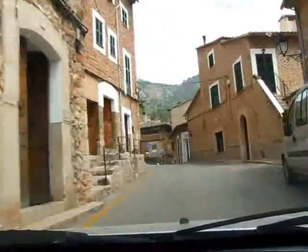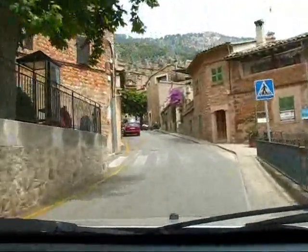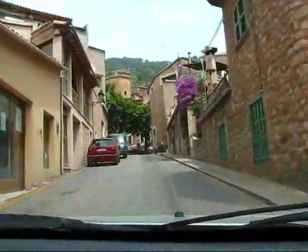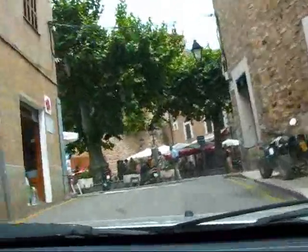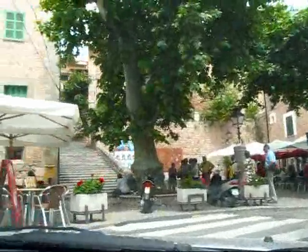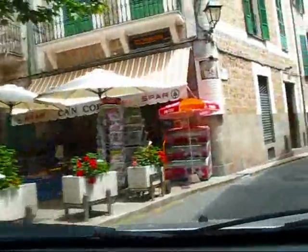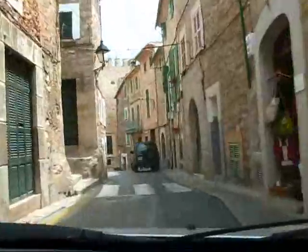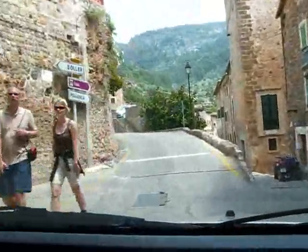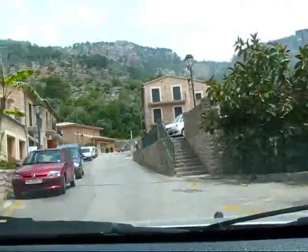And we're going to see a couple of things. Fornalutx is literally just 10 minutes outside of town, outside of Sóller. And what's going on here? This looks like it's the main square. Lots of hikers, I think. This area in particular is extremely popular with hikers. Lots of Northern Europeans, particularly Germans and Scandinavians, come down here to go hiking, as you can see. Very, very popular. Lots of mountain bikers as well.